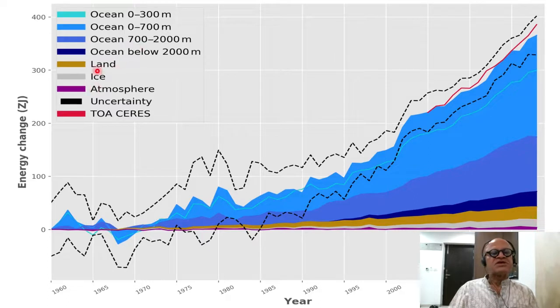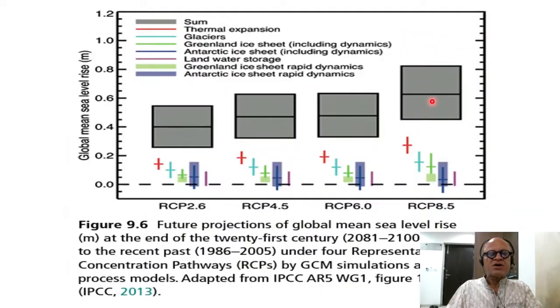What else can we see here? The uncertainty is there as well in terms of the bands shown here. Okay, but the good news is that we are reducing the uncertainties over time. So maybe I will continue this and show how that translates to sea level rise.